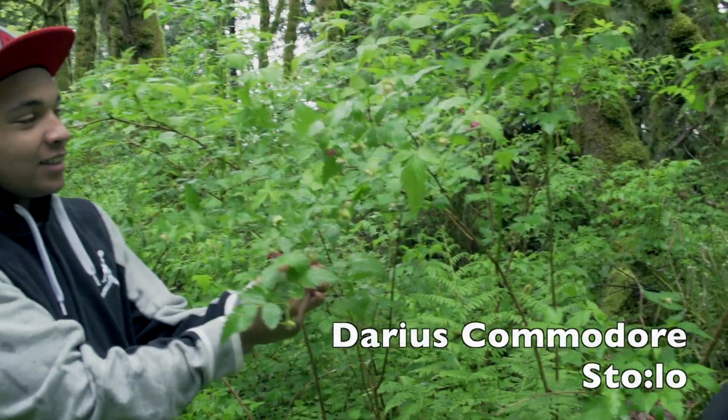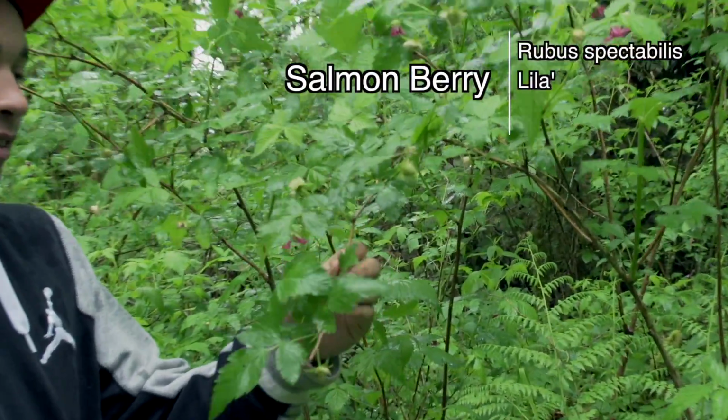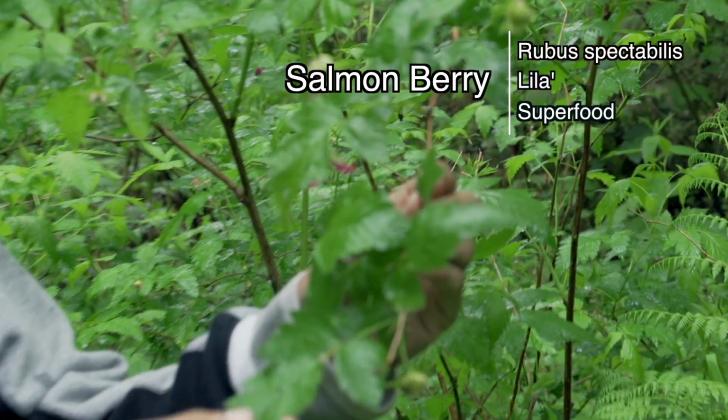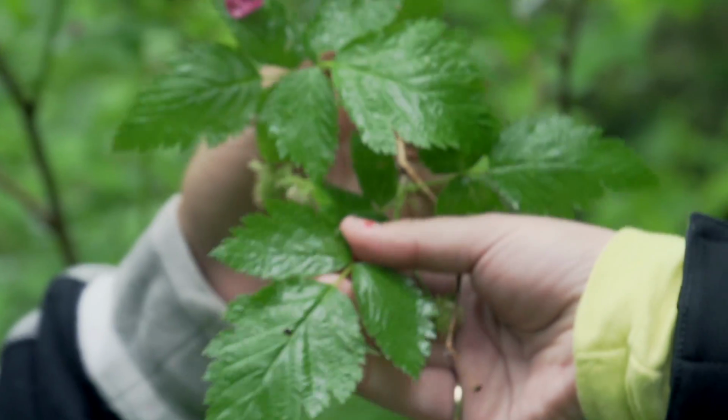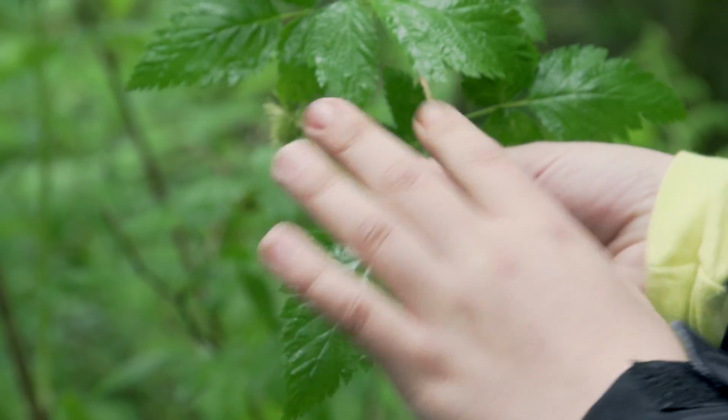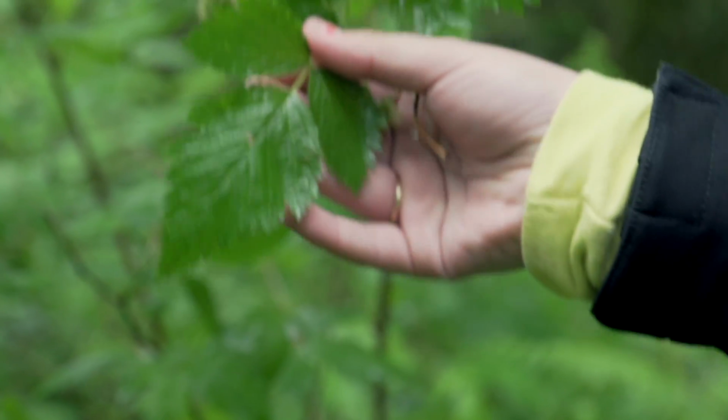These ones you can tell what it is by the leaves. There's always one sticking out, and then there's always two growing on the outside, one on each side, and then one growing in the middle.